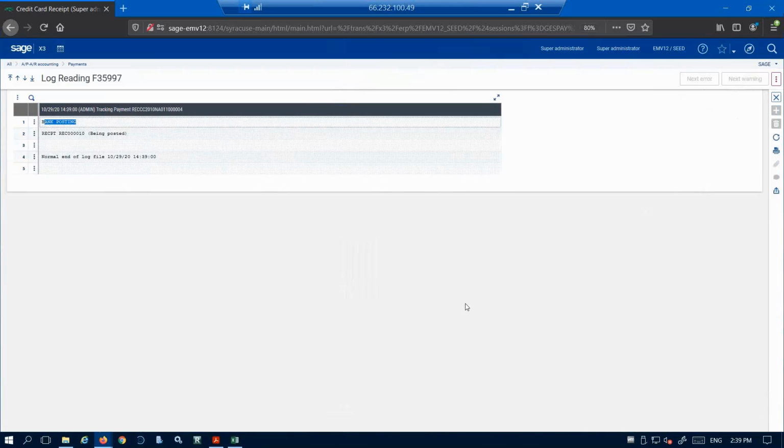So I hope this showcased how this eliminates all the manual data entry. Now you can process the payments and store the payment information inside X3. You'll be speeding up your entire process, eliminating all the double data entry if you're taking payments outside your software via a terminal on the counter or logging into a website. It also automates your reconciliation process because you're doing everything inside of Sage. We do next day funding, which will also help improve your cash flow, and you'll be able to pull the reports and auto reconcile all your payments within X3.